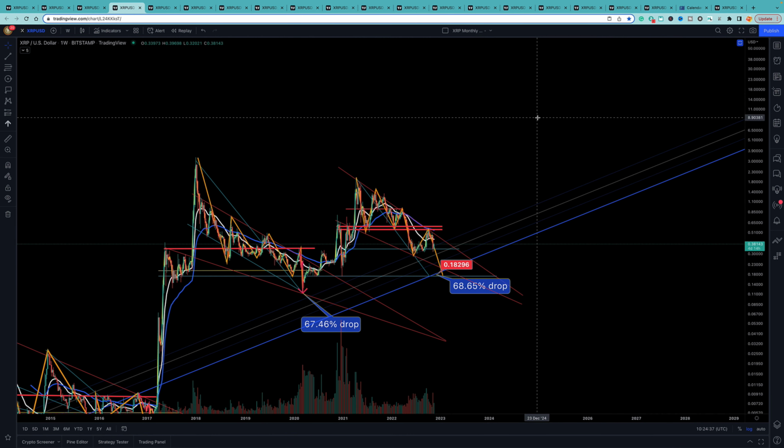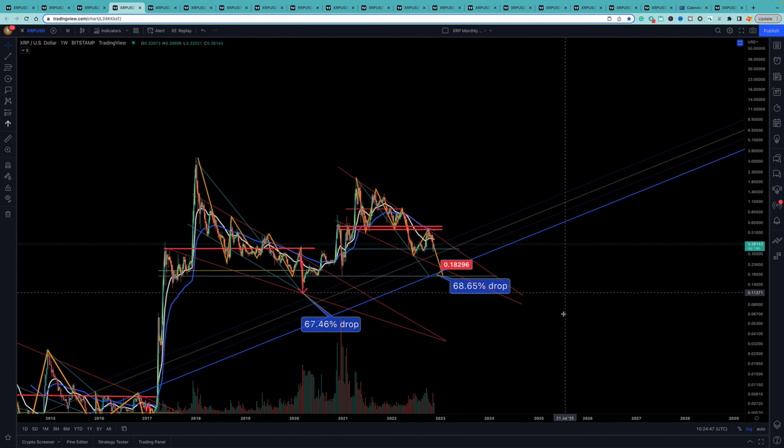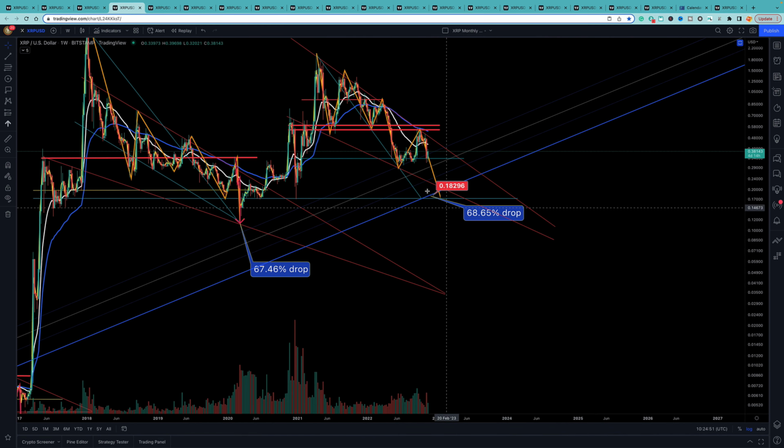I suspect that XRP will be one of the leaders of the next bull run. It will be one of the ones that will kick off and be the starter gun for the next bull run. And I think it's going to be a very special pump. Boom. Anyway, so that's what I'm thinking.